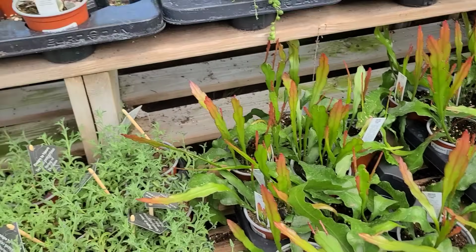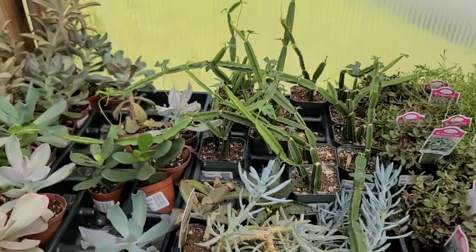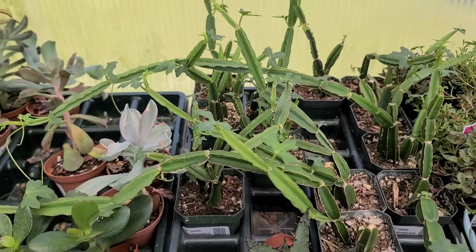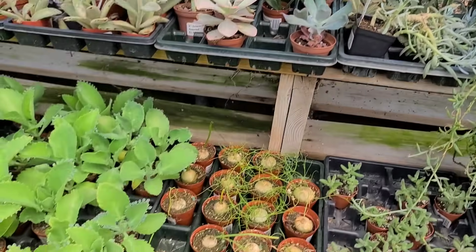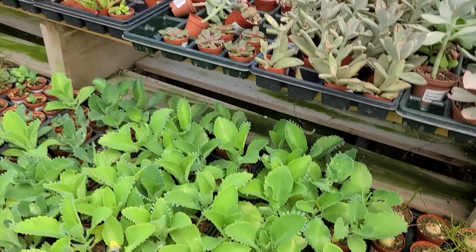I'm just starting to get into the jungle cacti, and they're just so interesting. This one is a cissus, which is weird, but look at the little leaves. I always want to get one, but I don't know where to put it because it kind of grows weird. And then these weird little onion plants. I don't know. I can't keep those alive.